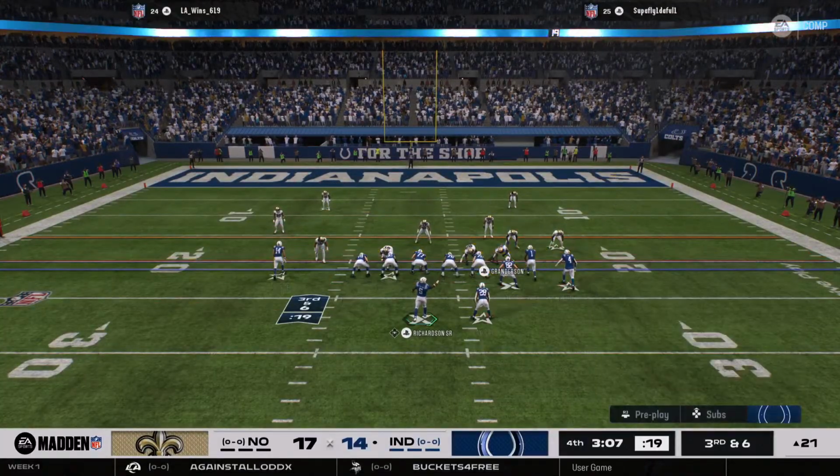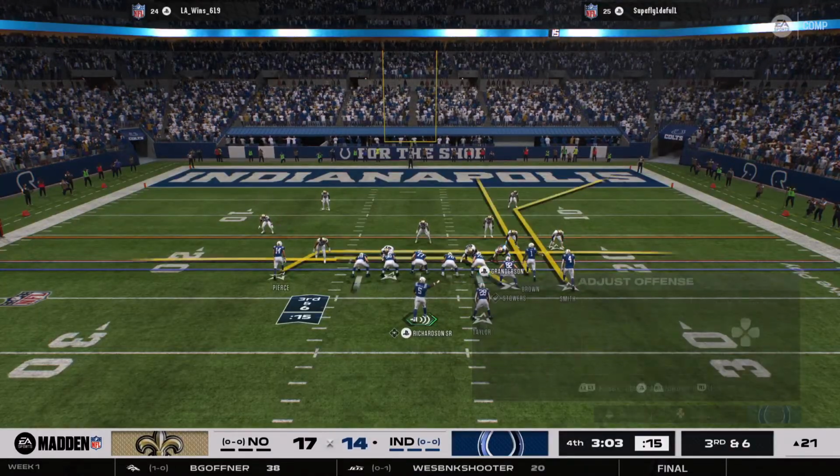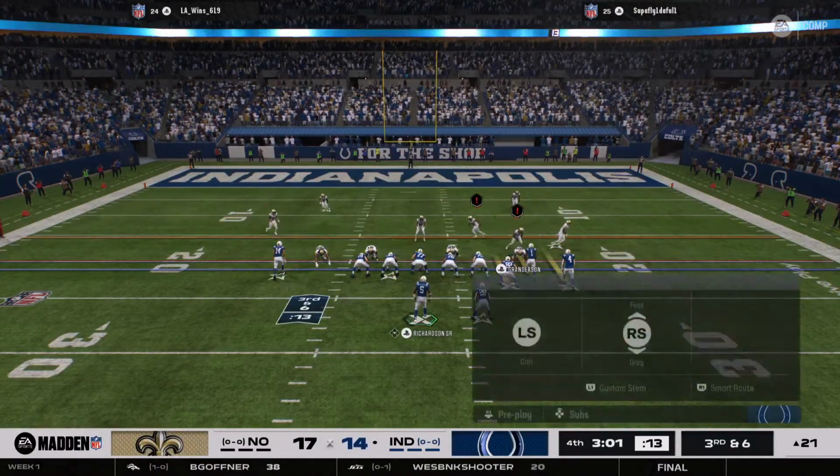60 Eagles, Panther 80, Panther 11, Panther 11. 18 Rabbit, 70 Lions.